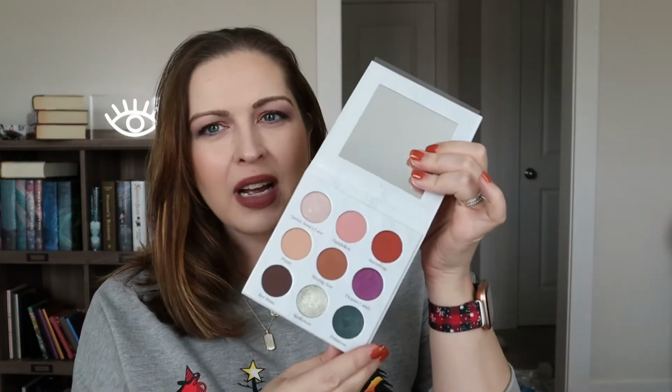But for some reason, it just doesn't call to me as much now that I have it here in my hands. I find the color story a little bit disjointed, and I see it a little bit more as a companion palette than a standalone. So I really love Sydney Grace's formula, and I'm really happy to have this. I just am ranking it because it was in the fine category. I hope that makes sense.